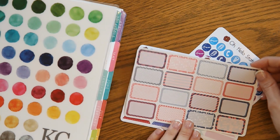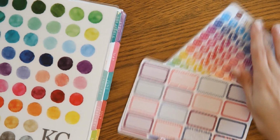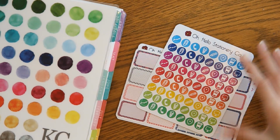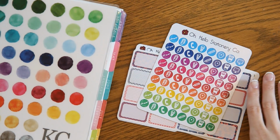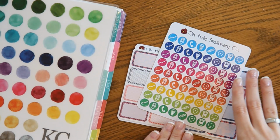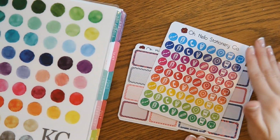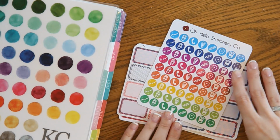These are great to write events or to-do lists, and having sets that are like icon sets like this one help a lot for you to figure out how you want to go about decorating. You get a lot of different options, plus it keeps things very simple, so you don't have to worry about coordinating stickers or whatever. You get a bunch of different colors and it'll work out a lot easier.